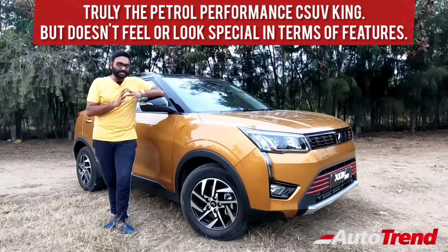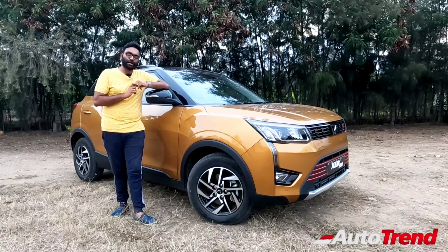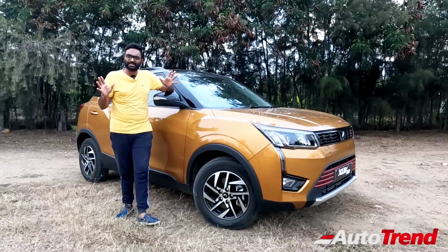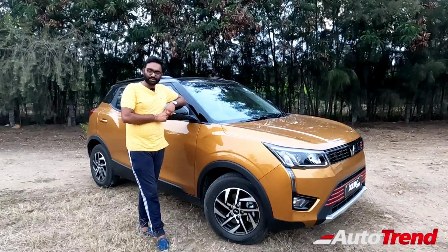But still, what it provides is all the good quality features we see on the standard XUV300's W8 optional variant. This being the W8 optional, it gets you 6 airbags and all those safety stuff, and still it is one among the best well-equipped compact SUVs in the market today.